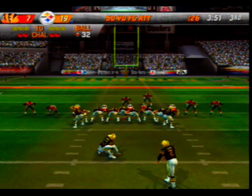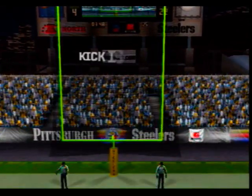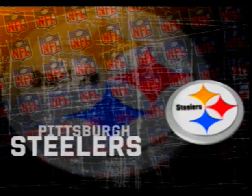David Akers will really need to hit this one. It'll be a 50-yard attempt. The field goal attempt is good. Big day for him. Five field goals.